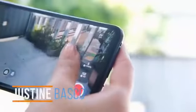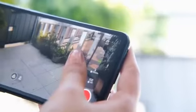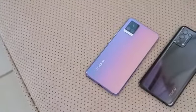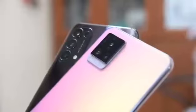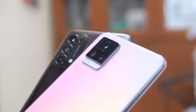Nowadays, smartphones have become not just a virtual assistant to help organize their lives, but also have been used to further one's creative pursuit for better social media content. Now we have here two of the best bang for your buck smartphones with premium quality features and exceptional camera capabilities: the latest Oppo Reno5 5G and its top contender, the Vivo V20 Pro.